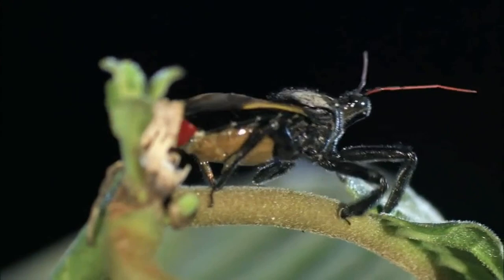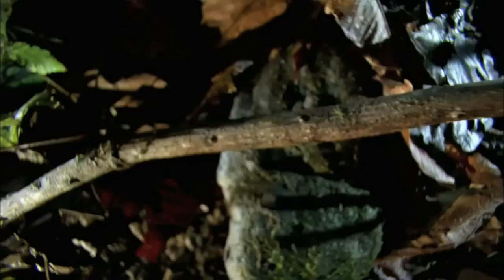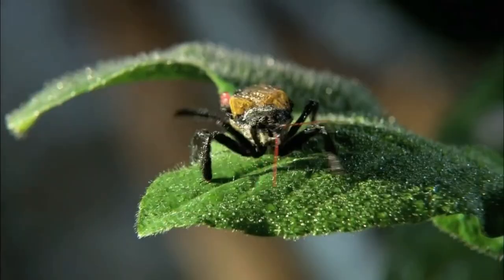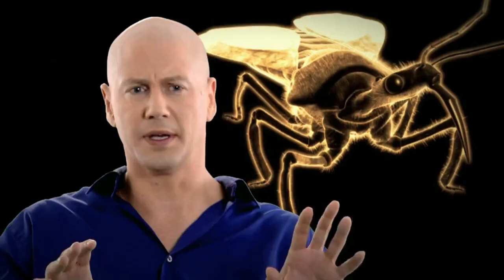That extraordinary proboscis is usually tucked up under the head. But ignore it at your peril. It's rapier sharp. This bug is a methodical murderer. This is a very stealthy hunter. It stalks its prey very softly and smoothly, controlling every movement precisely.